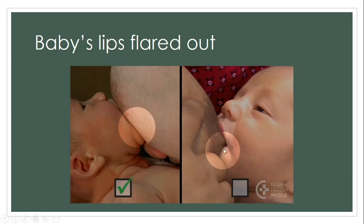Here in this example, you can kind of see that that lower lip is turned under. So I would just take my thumb and get it under baby's chin and just pull down on that lower lip and try to kind of flange it or flare it out. Same thing with the top lip. If the top lip was curled under, I would just kind of pull up on that top lip and try to flare it out.